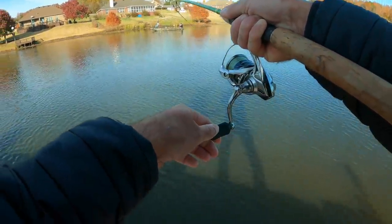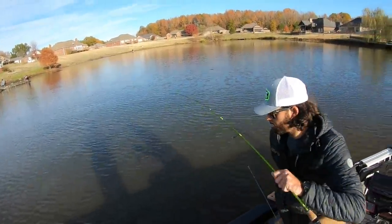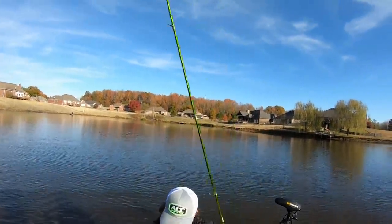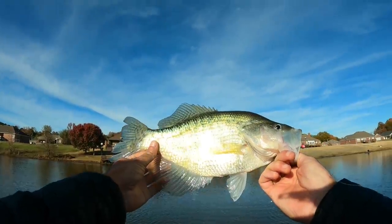Oh my gosh, he hit it so hard. Oh gosh, that is huge. Oh, it's a crappie, isn't it? That's a crappie. Yeah. Holy cow. I got it. Oh my gosh. Yes. Finally, guys. That is definitely the biggest of the day.